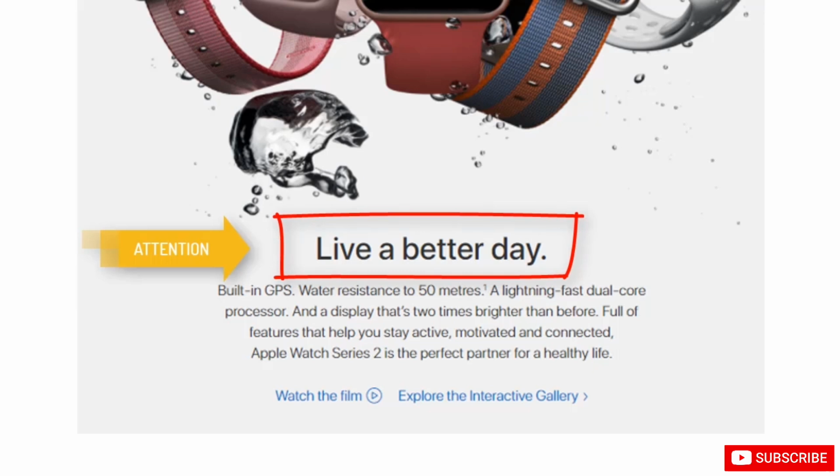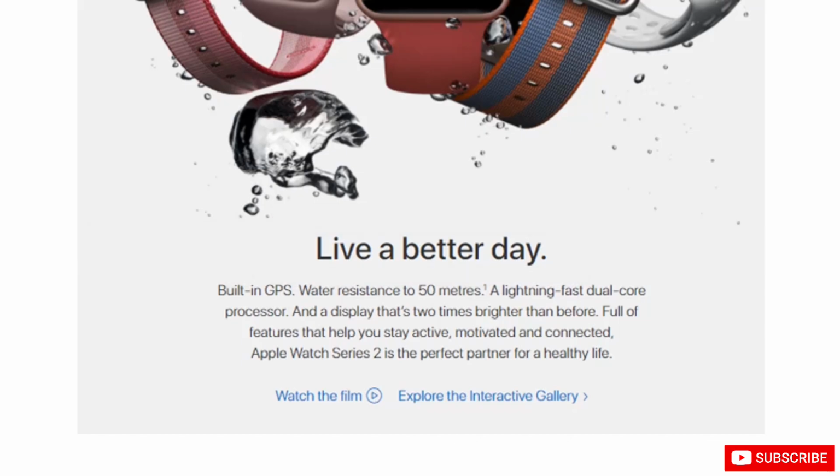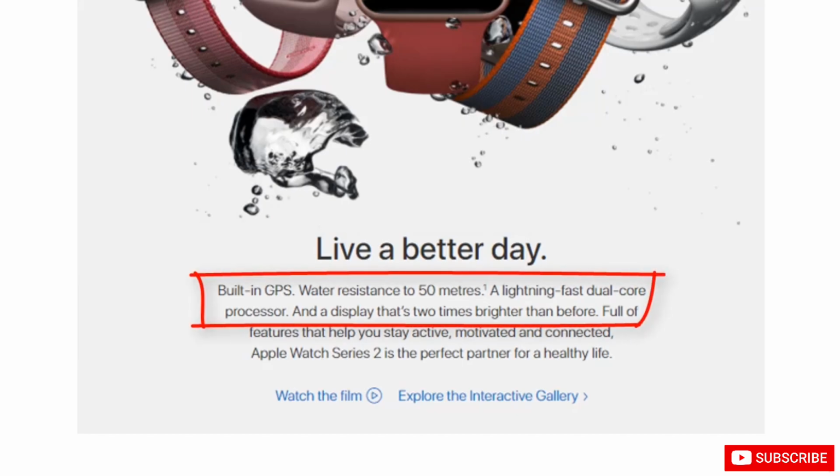The next part of the formula is to spark my interest, and it does that by communicating the main selling points, the features that are going to help me live that better day. So it's got built-in GPS, it's water resistant to 50 meters, it's got a lightning fast dual core processor. I'm definitely interested at this point.